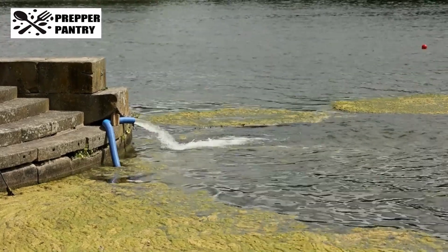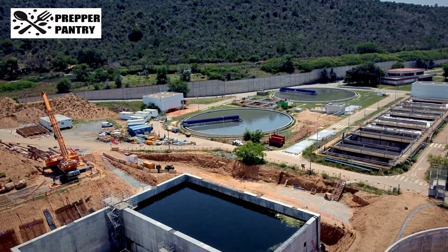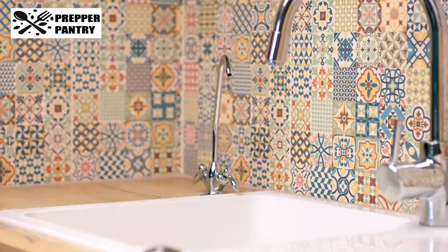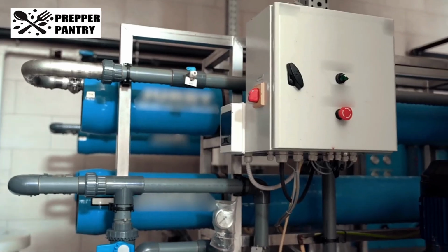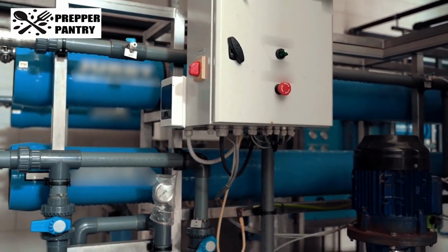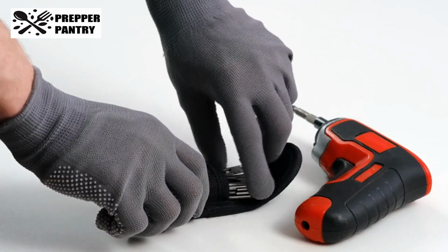What sets these filters apart is their portability and efficiency. You don't need to be near a power source. Just scoop up dirty water, run it through the filter, and you've got clean, safe hydration. Consider the critical role this device could play in the event of a compromise on public water supplies. It's the kind of tool that keeps you moving, whether you're on the go or sheltering in place.